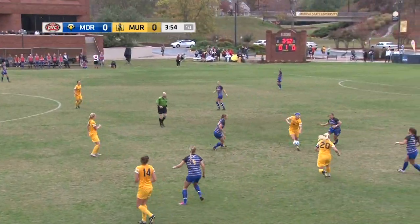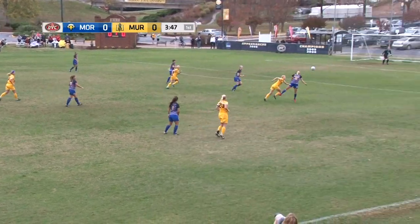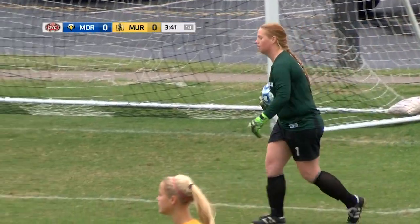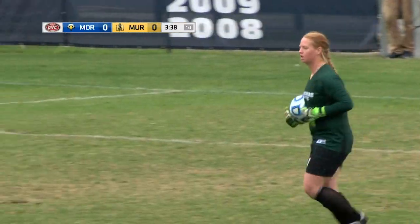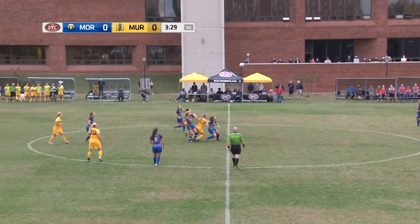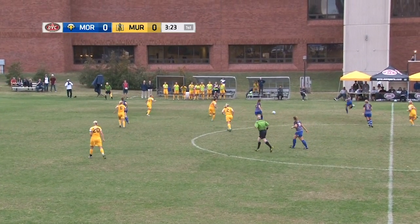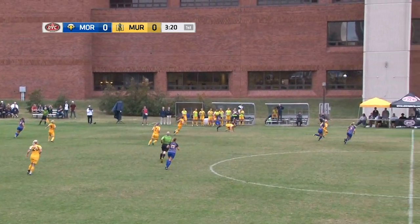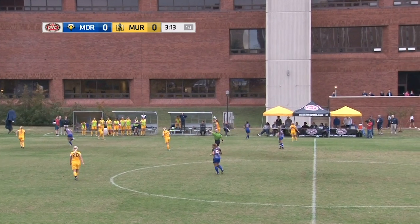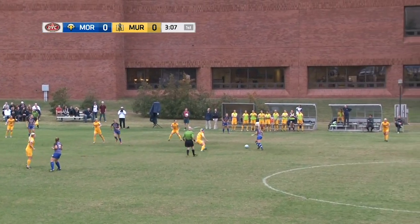Long throw-in. And Murray State collects. Long ball to Ashton, and it's collected by Murphy. Hunt. Now Morehead State with the attack. We're coming close to the end of the first half of play. No score between Morehead and Murray State. The winner takes on Southeast Missouri on Sunday for the Ohio Valley Conference Women's Soccer Championship.